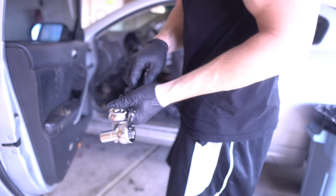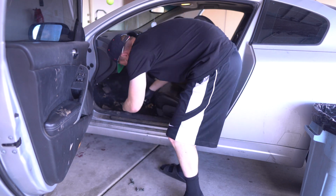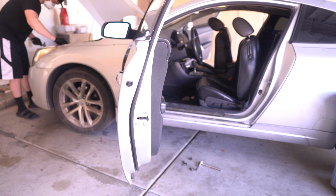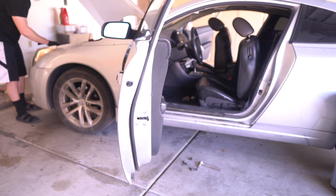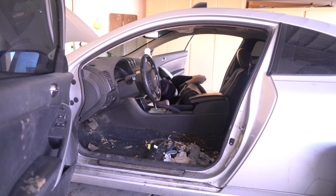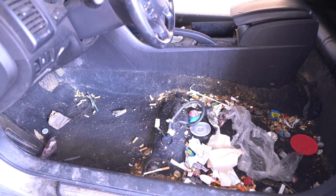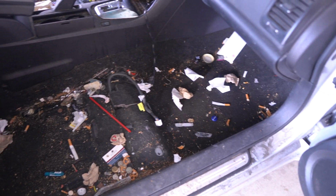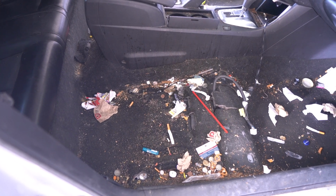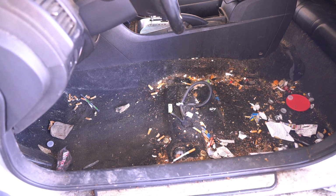I wouldn't have been able to get anything done if I didn't take out the seats, so here I am doing that, always being sure to unplug the battery before unplugging any of the seat wiring. Once the seats are removed, you'll see me here removing trash and separating any change that I find. Of course, returning it back to the owner.